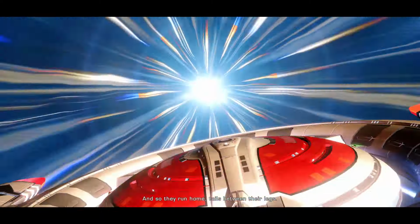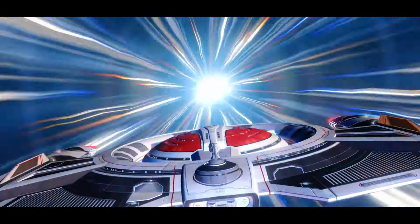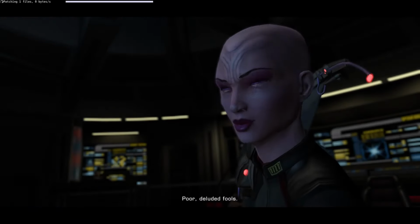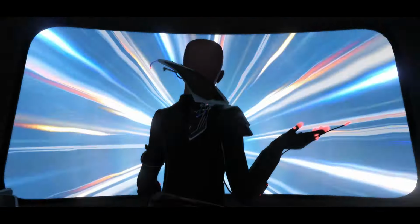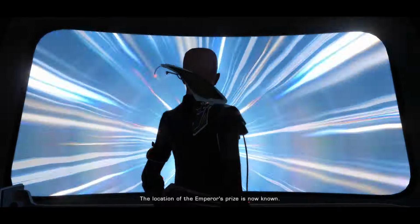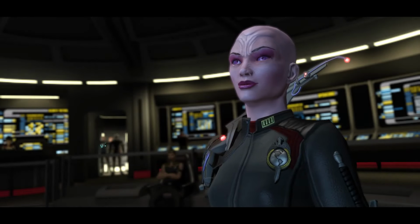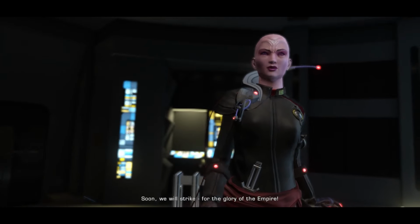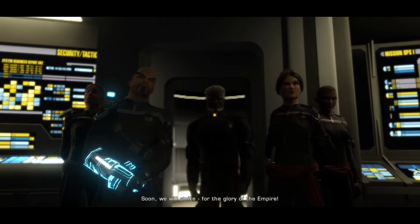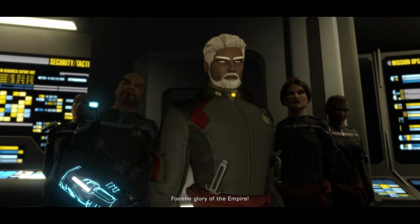And so they run home, tails between their legs. They probably think they've won. Poor deluded fools. We have everything we need from them. The location of the Emperor's prize is now known. He will be most pleased. Make sure all is ready for the next stage. Soon we will strike. For the glory of the Empire! For the glory of the Empire! For the glory of the Empire!